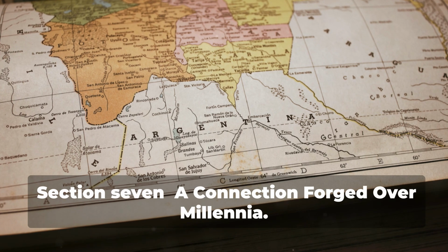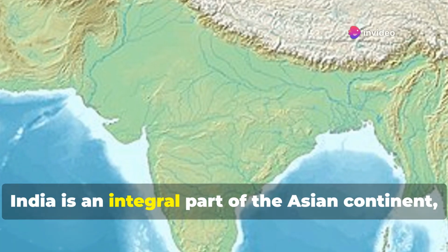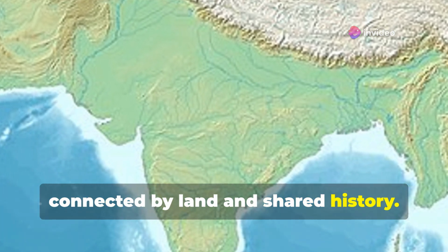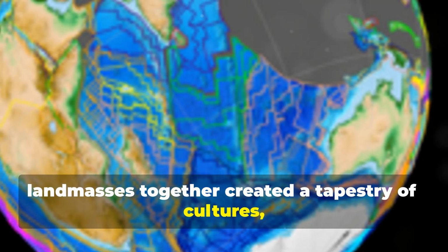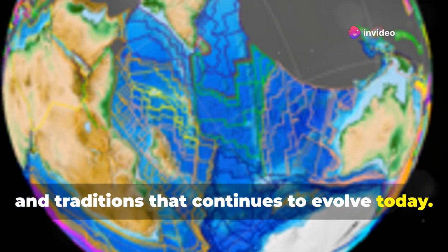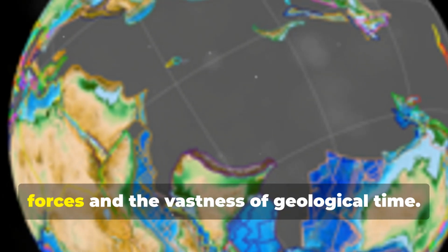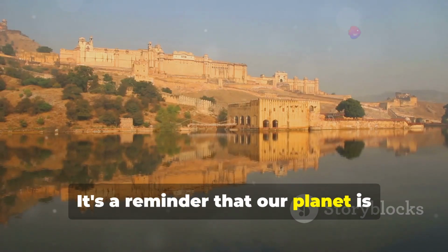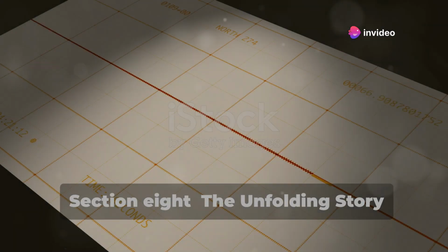Section 7. A connection forged over millennia. Today, India is an integral part of the Asian continent, connected by land and shared history. The collision that brought these two landmasses together created a tapestry of cultures, languages, and traditions that continues to evolve today. The story of India's journey is a testament to the power of geological forces and the vastness of geological time. It's a reminder that our planet is constantly changing, albeit on a timescale that's hard to fathom.